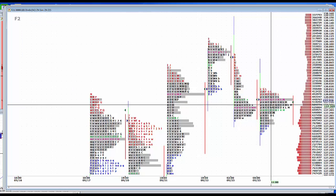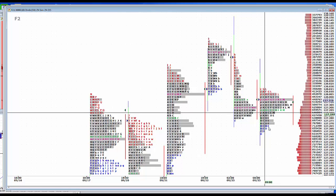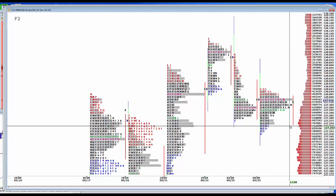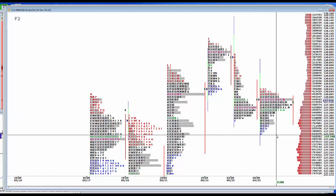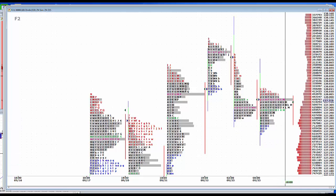Got a P in a down market. That means short covering. And that's where the support came from, the auction. Bottom of value is 27. 25 is the low. We're trading towards the upper end. So I think we're still back in the same situation that we were.